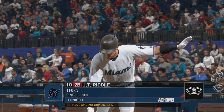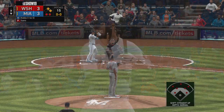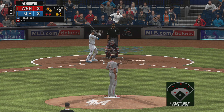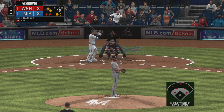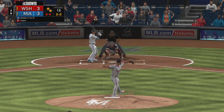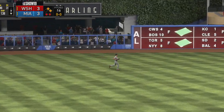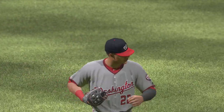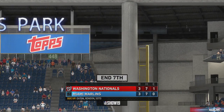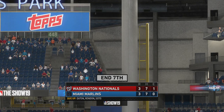Standing in, JT Riddle. Two outs and two runners aboard here in the seventh inning. Ready to deliver. Here's the first pitch. This is lined to left. Soto is there, and he'll make the catch to retire the side. Marlins forced to settle for one. Eighth inning coming up, and we are all tied at three apiece.